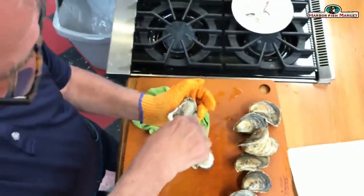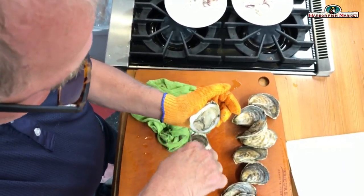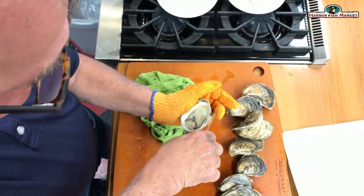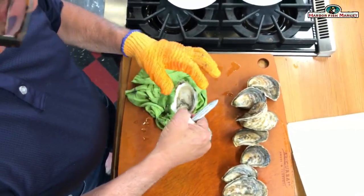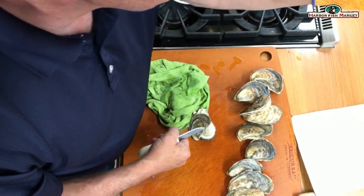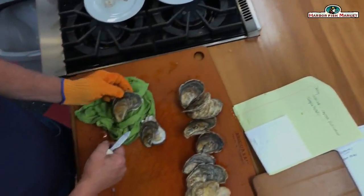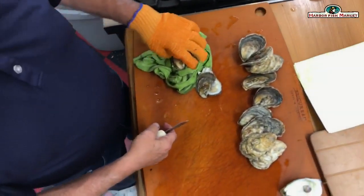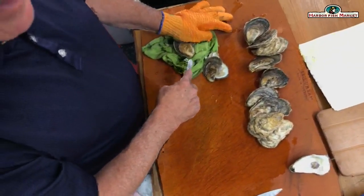Damariscotta River oysters. I've eaten oysters in a lot of different places. Not so much in Europe, but in the United States, there's nothing that can touch a Damariscotta River oyster. Nothing. Who else? I have never eaten an oyster raw. Oh, really? They're fantastic. Really good. They're much better. You need lemon? You sure you don't want lemon? Yeah, lemon will do the trick.